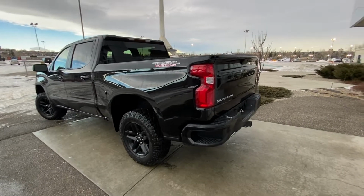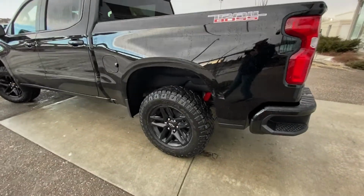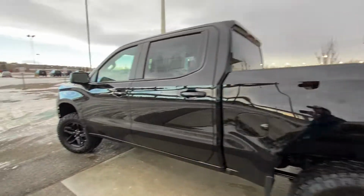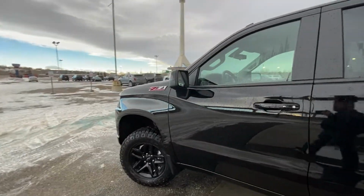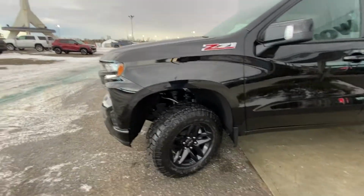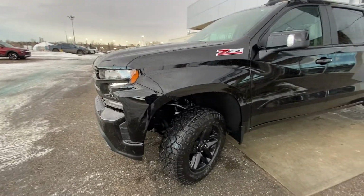Taking a quick look at the exterior of the Trail Boss, we have the 18-inch wheel and tire package with the Goodyear Wrangler Duratrac all-terrain tires, color-matched door handles with keyless entry, Z71 badging on the front fender. The Trail Boss does come with the factory 2-inch lift up front, making room for those big wheel and tire packages.